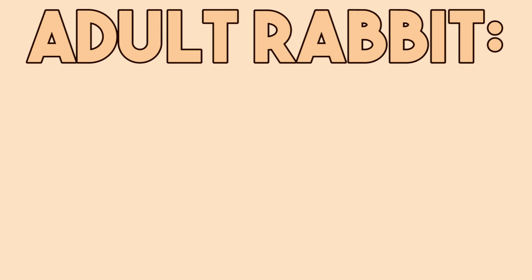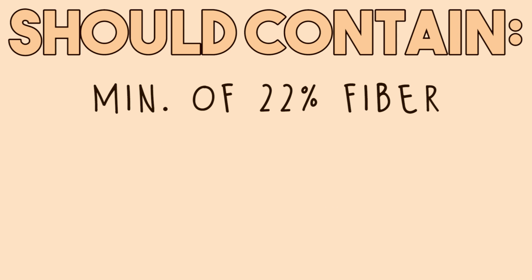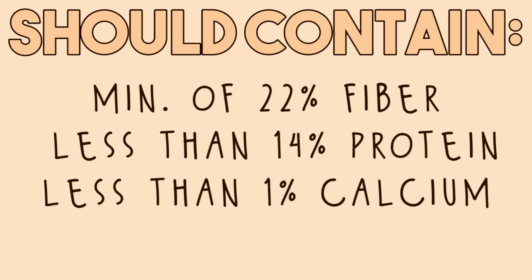For an adult rabbit, you are looking for a Timothy hay-based pellet. You want these pellets to contain a minimum of 22% fiber. Protein should not be any more than 14% because, as we learned from the hay video, too much protein is actually really fatty and not good for your bunny. And you want to avoid anything with more than 1% calcium. Calcium, while it sounds good, is actually not good for your bunny and not good for their bladder.